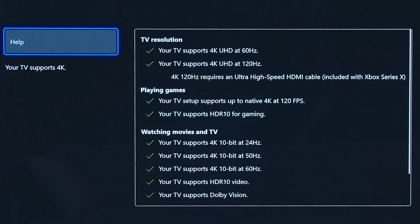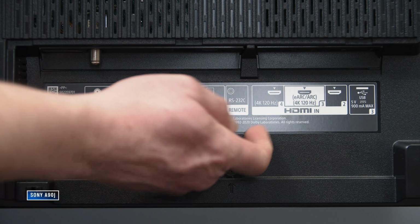To get 4K at 120 Hz with variable refresh rate and 10-bit color all at the same time, you need HDMI 2.1. So the Sony A90J has two HDMI 2.1 ports, which is fine, but one of those HDMI 2.1 ports is also the eARC port, which could be problematic if you wanted to run both the PS5 and the Xbox Series X and be able to pass sound down to your soundbar or AV receiver. I get it, not a ton of folks are doing that, but it is a limitation worth pointing out.